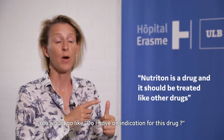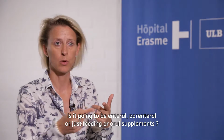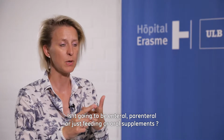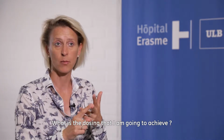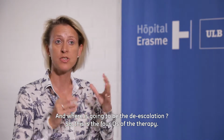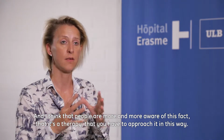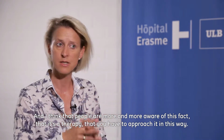You would ask, do I have an indication for this drug? Which drug am I going to use? Is it going to be enteral, parenteral, or just feeding or oral supplements? What is the dosing that I'm going to achieve? And where is going to be the de-escalation? So these are the 4 Ds of the therapy. And I think people are more and more aware of this fact, that it's a therapy and that you have to approach it in this way.